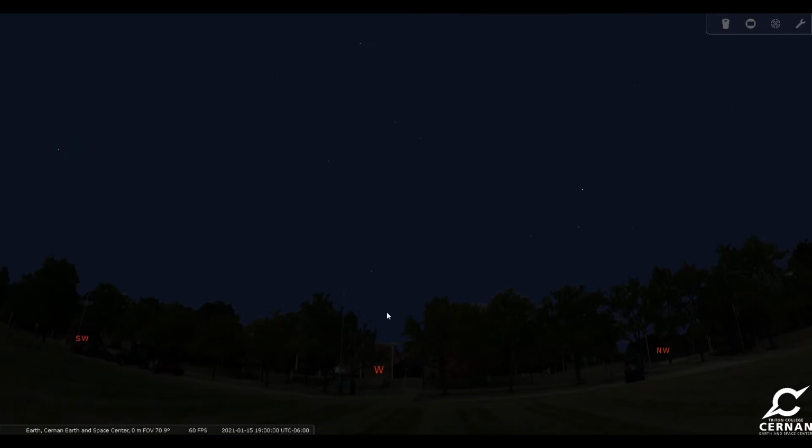So here we are once again, standing in front of the CERN and Earth and Space Center at Triton College in River Grove, Illinois. We have our date set for January 15th. We have our time set for 7 o'clock at night, so it's a couple hours after sunset. It'll be nice and dark. You'll be able to see a lot of the stuff out there, but you won't be able to see what we're looking for, at least not without a pretty powerful telescope.